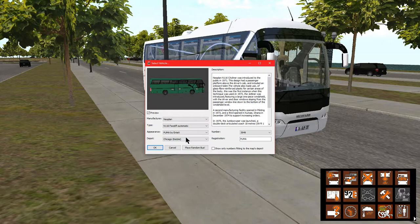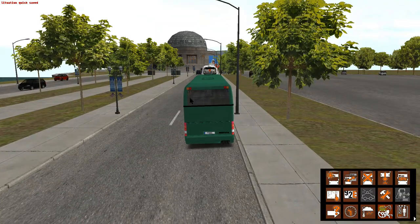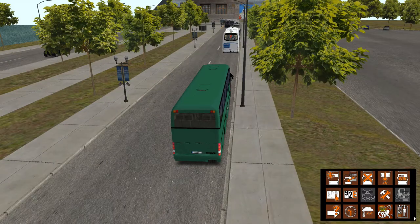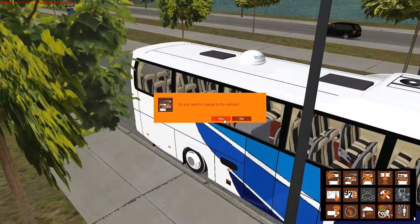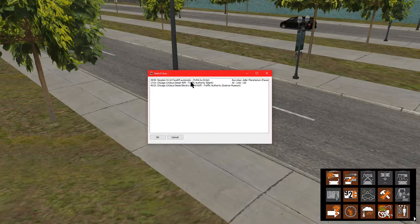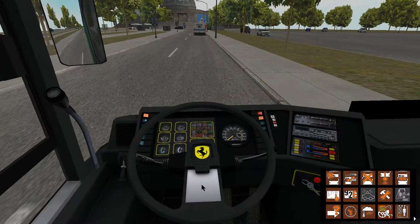Okay, I'm not just reading that, but right there, that just tells us about the Jumbocruiser. I'm going to go back to that, aren't I? Yeah, probably. Where's the Tourliner? Don't need you, you're annoying. Where is it? There we go. Yes, the Ferrari. You got the Ferrari emblem. This is very far gone from the original bus I was here for.